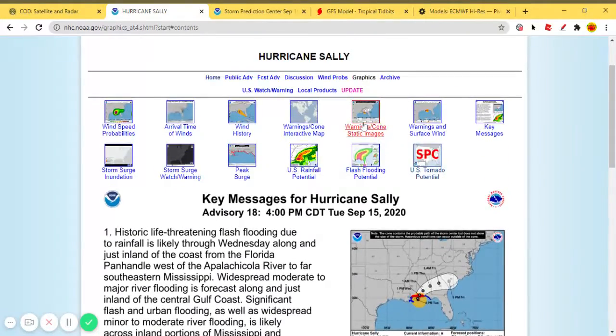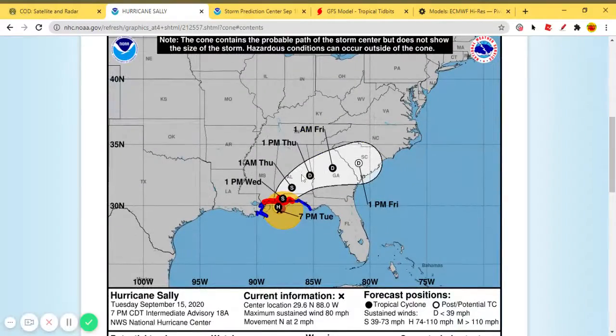So flooding is actually the biggest issue with this. We can see it's forecasted to be a hurricane and make landfall pretty much tomorrow morning, which I'm not going to be able to live stream for, so I'm sorry for that. But this thing has a very big wind field too. Then it's supposed to go into southern Alabama as a tropical storm, and by Thursday afternoon, it's forecasted to be a depression and go into Georgia and hit areas like Macon, maybe some winds up to Atlanta, and then go as a depression into central South Carolina.